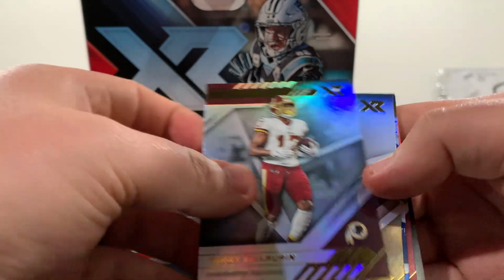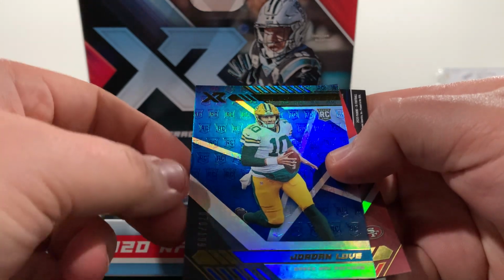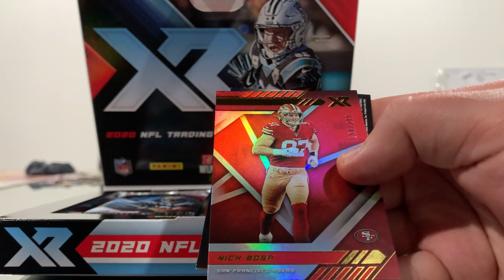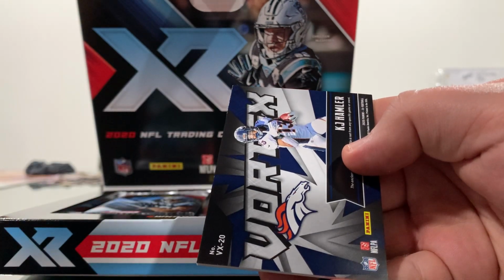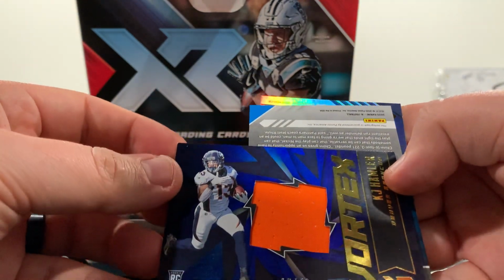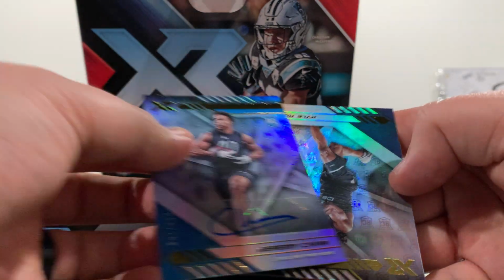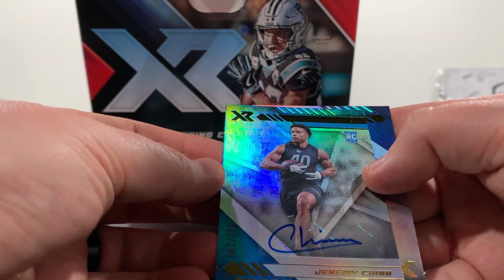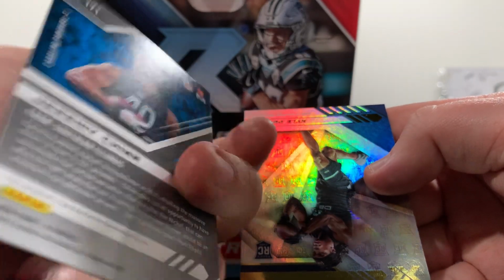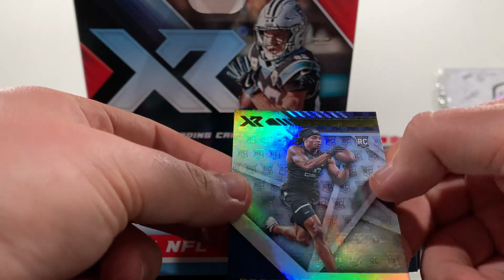Terry McLaurin, Michael Thomas, Jordan Love, that's a big rookie in the future, 76 out of 195. Nick Bosa, oh, this is KJ Hamler, 10 out of 49, it's a patch, nothing special. Jeremy Chin, 93 out of 199, Carolina Panthers. Safety. Don't know much about auto. And we have Kyle Duggar.